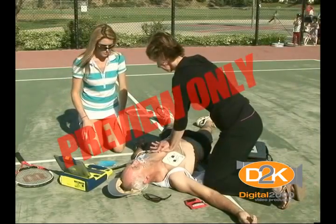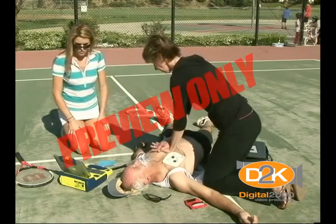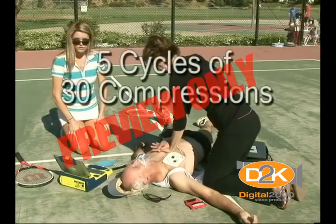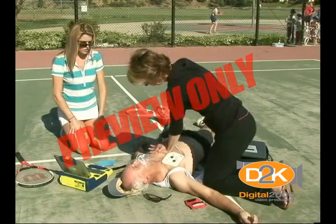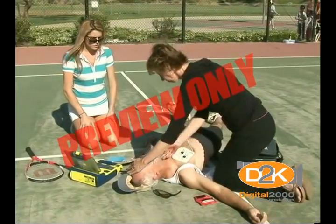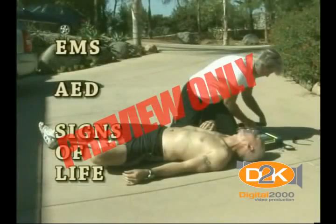After the patient has been shocked, the AED will advise you to start CPR with chest compressions. After performing 2 minutes of CPR, which is 5 cycles of 30 compressions followed by 2 breaths, the AED will prompt you to stand clear as it analyzes again. Continue this sequence until EMS arrives or the patient shows signs of life.